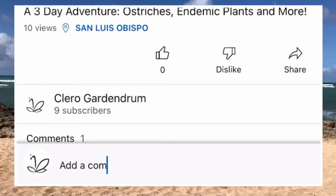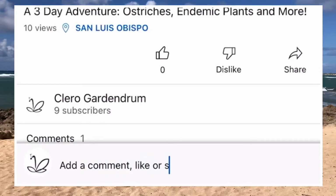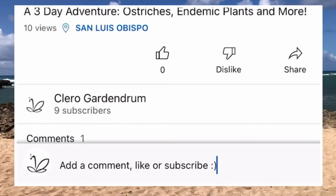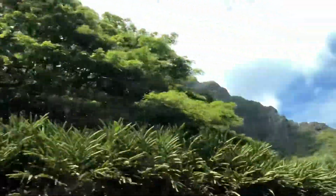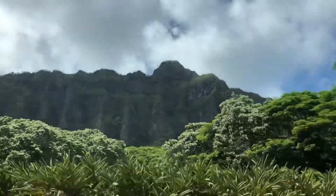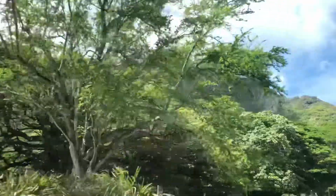And remember, just because something's edible or medicinal, it does not mean you should eat or use it. Things like contaminated soil could cause more harm than help. Do your research. Also, I'm an amateur at botany, so if I made a mistake, let me know in the comments below. So let's jump straight into it. Here we go.